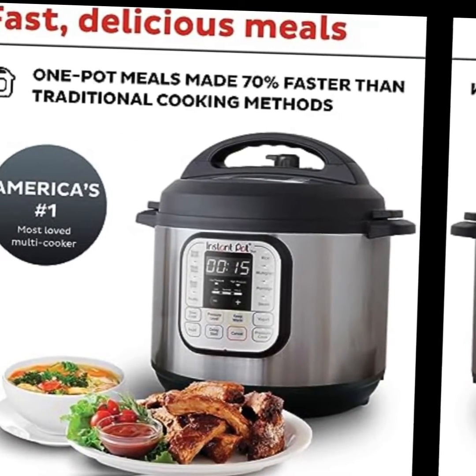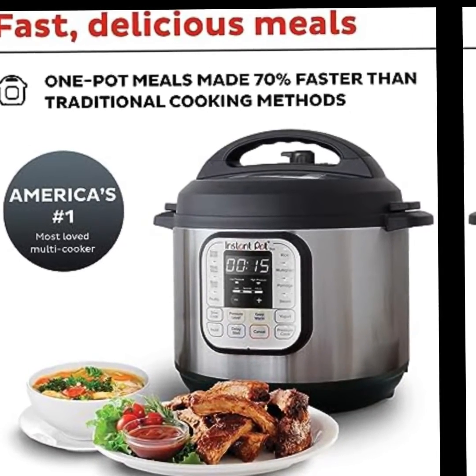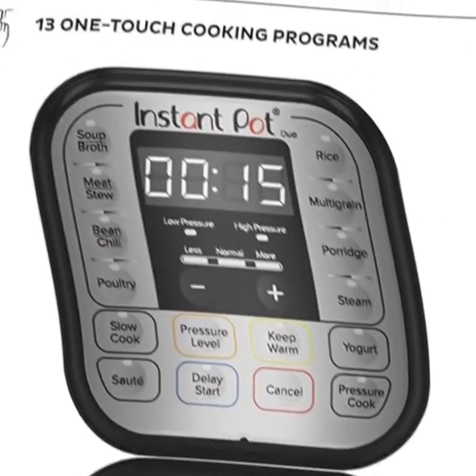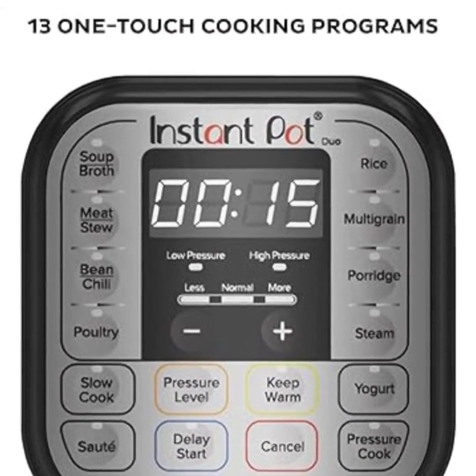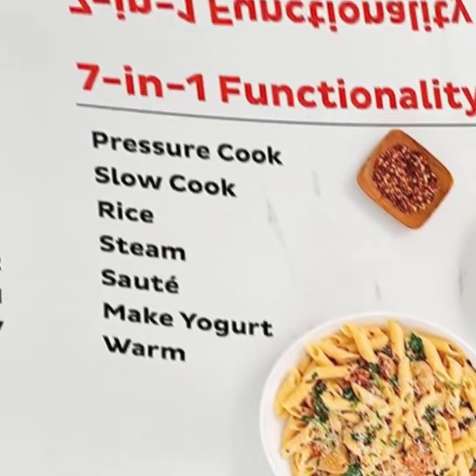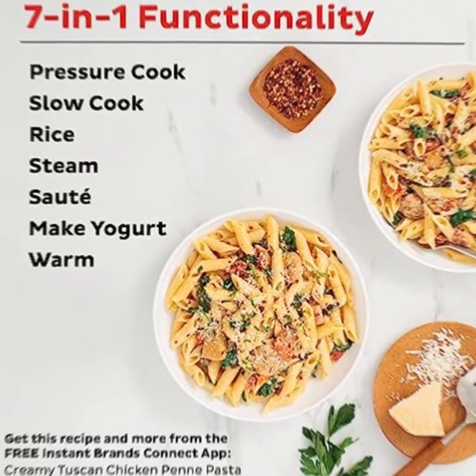Instant Pot Duo 7 in 1 electric pressure cooker, slow cooker, rice cooker, steamer, sauté, yogurt maker, warmer, sterilizer, includes app with over 800 recipes, stainless steel, 6 quart.